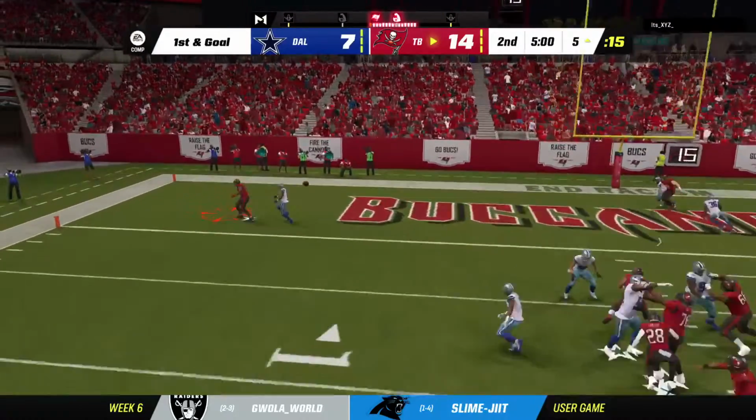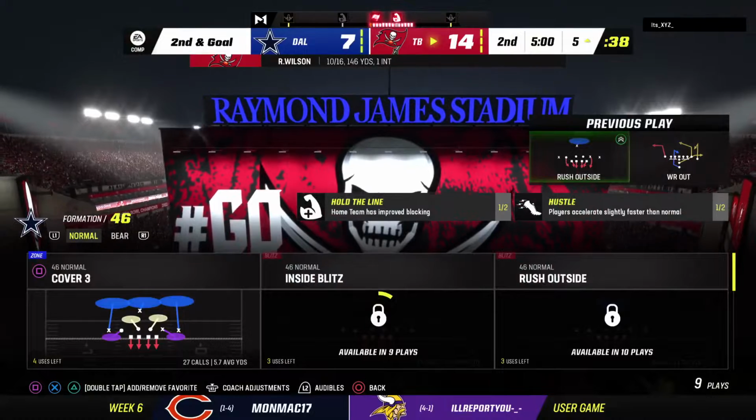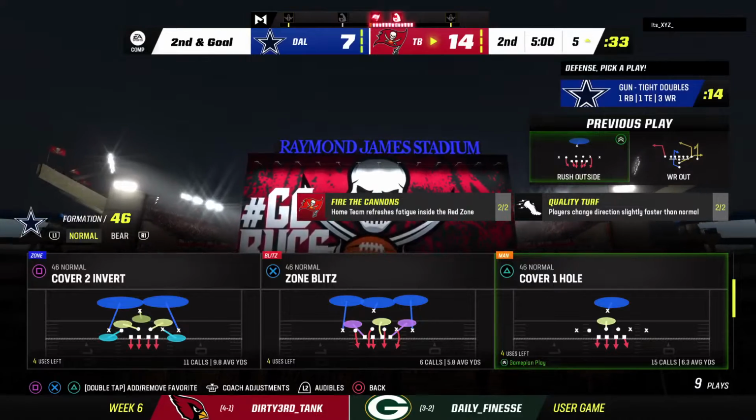Wilson. The quick throw knocked away. It's incomplete. He came through well with a nice pass breakup there. Fortunate that he was on the spot. He's the only guy left to prevent the first down.